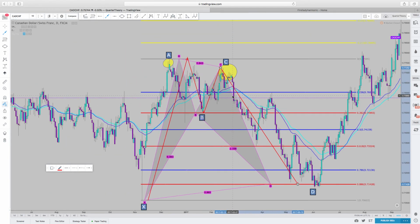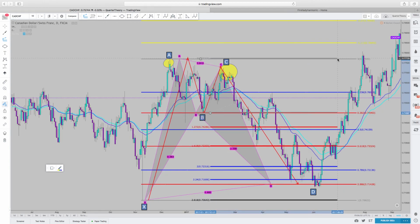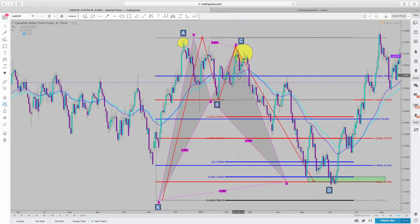So now let's look for my ABA extension to see if there was a zone that was created, or did we have a Fibonacci cluster. So A, B, back into A. Looking for a 161.8 or 224, and there we have it. And right within this zone is where price reversed. Right. Okay. Yeah, that makes sense.